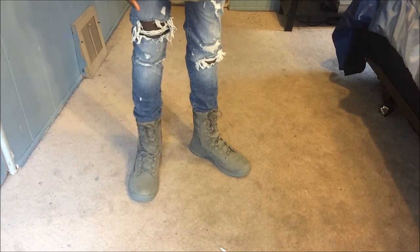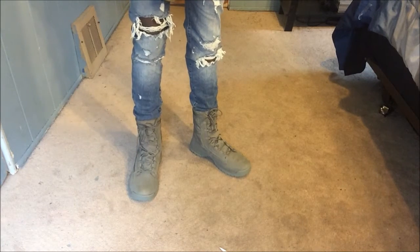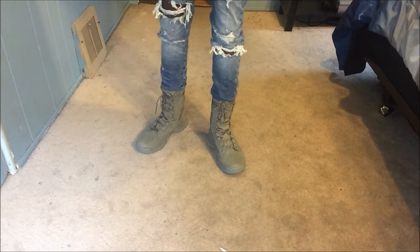They started a trend out of nowhere. I've never seen people wear these boots, like combat boots, casually. I kept seeing them on Instagram and Twitter, so I was like, I'm finally going to give in and give them a try, and I'm so happy I did because they are extremely comfortable. Let's just do a quick 360 for you guys.